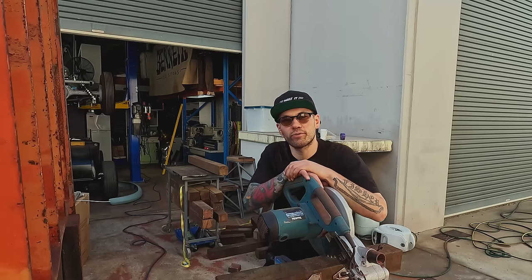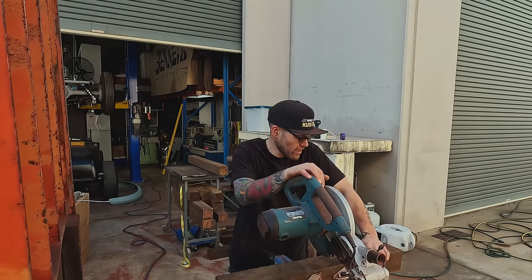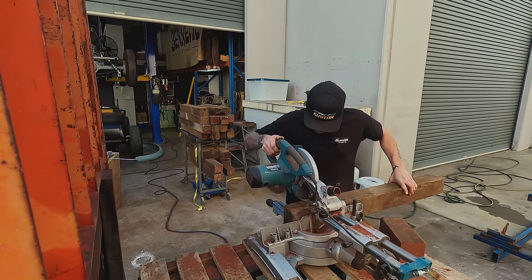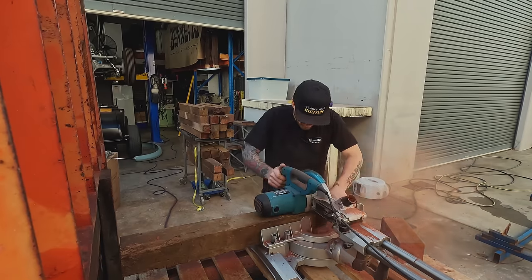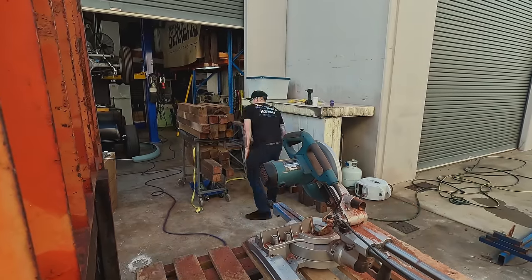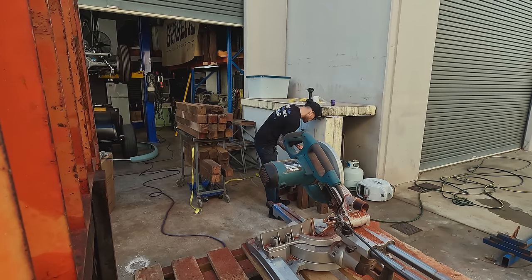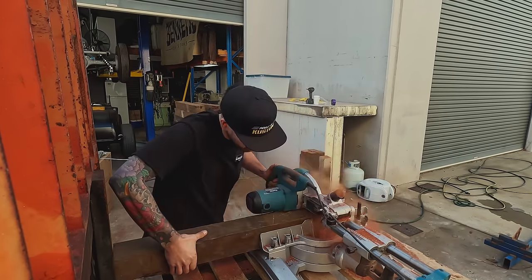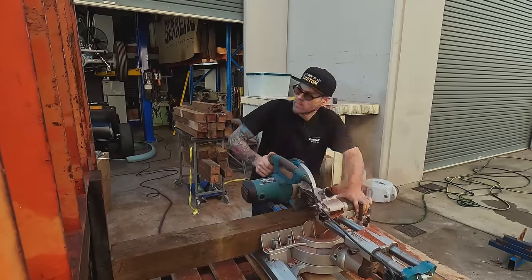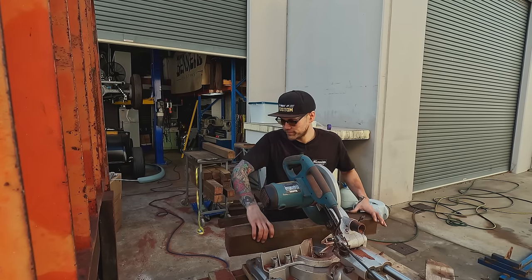We'll go have a look at what Jordan's doing with the race car. I think he's putting the motor in right now, so we'll give him a hand with that. What a day to work outside. Beautiful.